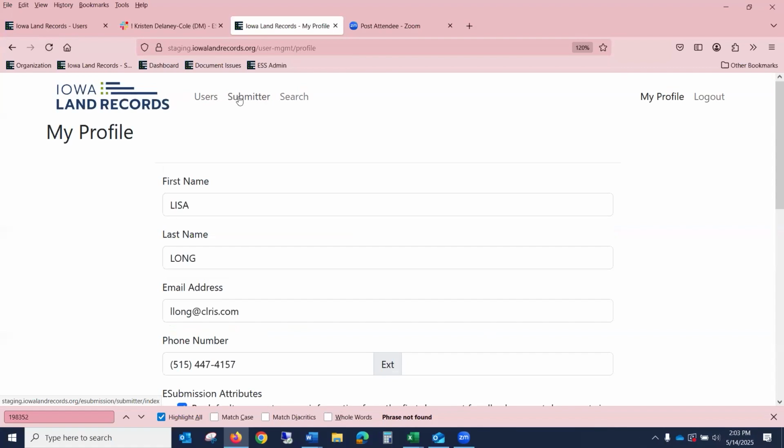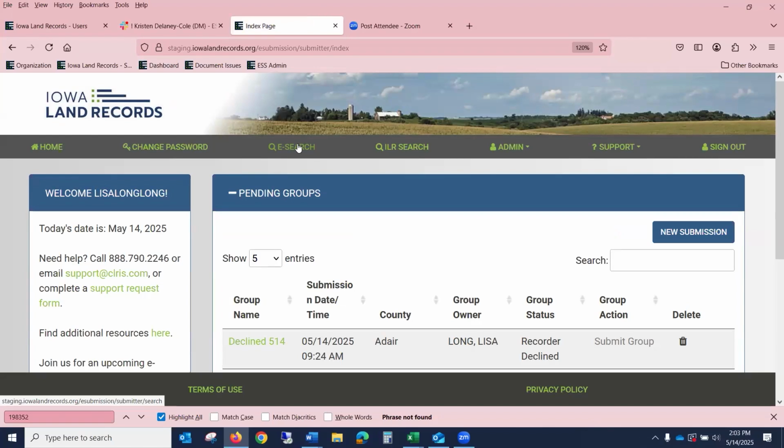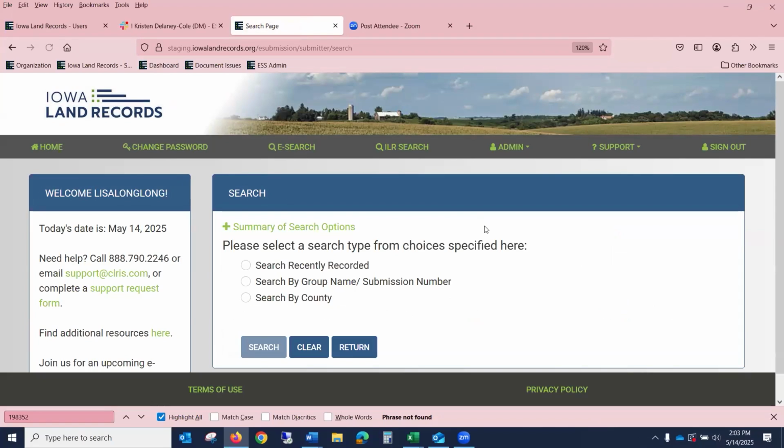So I'm going to go back to submitter. So we're back to the home screen. We've got eSearch. So this is how you look for documents that your organization has submitted for recording. And when a document is recorded, you would use recently recorded. If you're looking to check the status of something, you could check search by group name or search by county. And we'll go through that before the end of the webinar today.